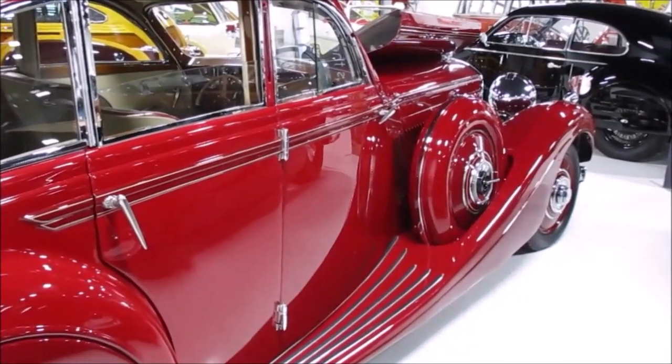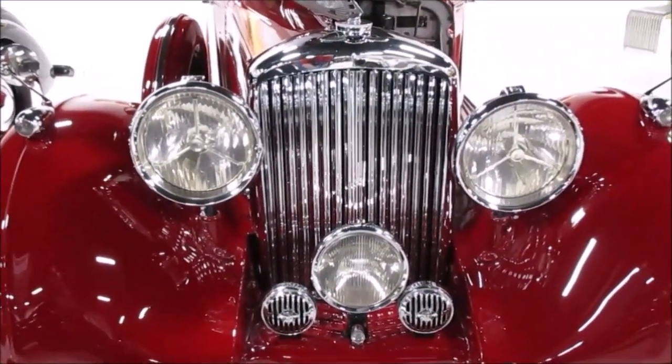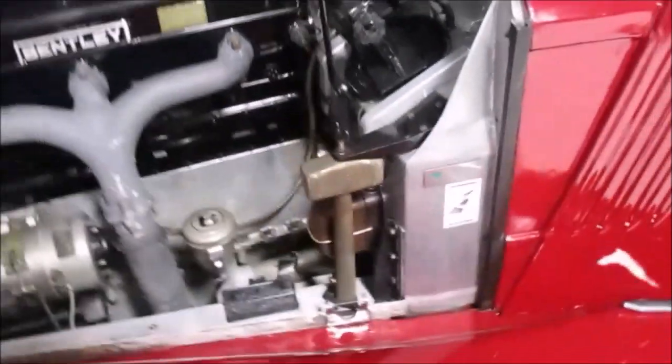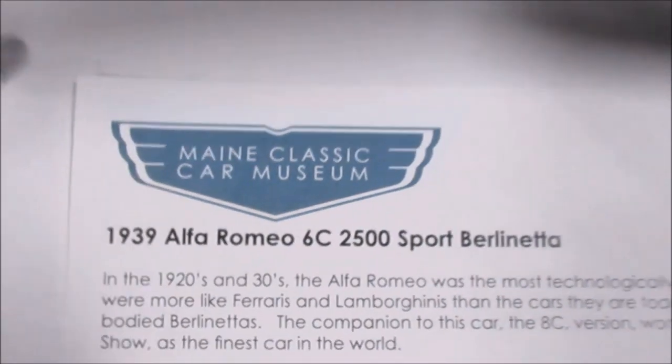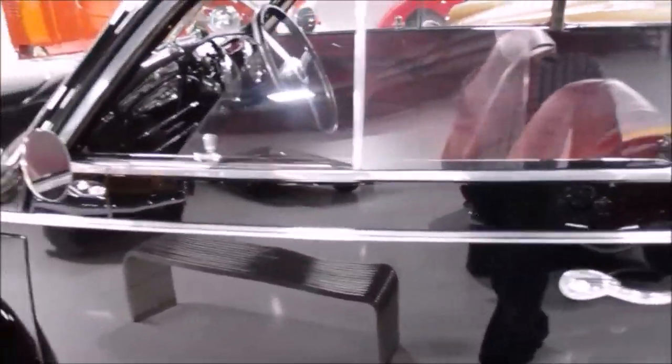Huge, huge fenders right into the running boards. Look at all that chrome. Like lights and horns, and there's the hammer. I'm not sure what it was for. Probably two. I'm not sure. 39 Alfa. Oh, the skirts. See-through skirts. Just enough skirt.